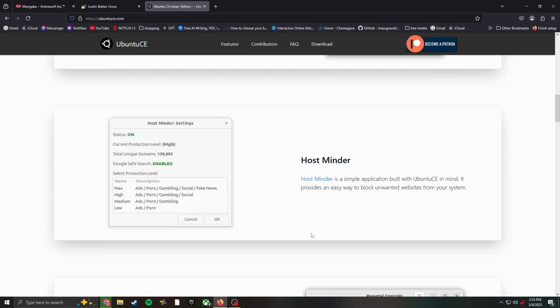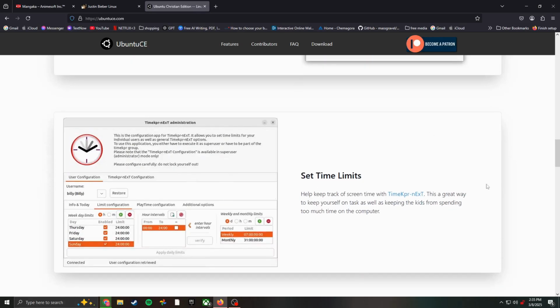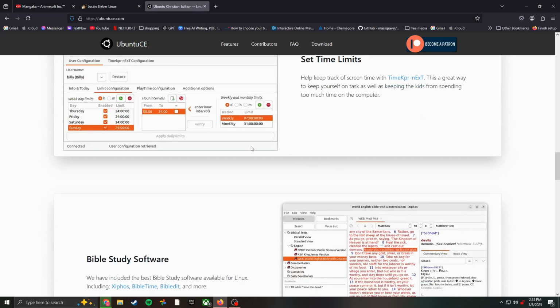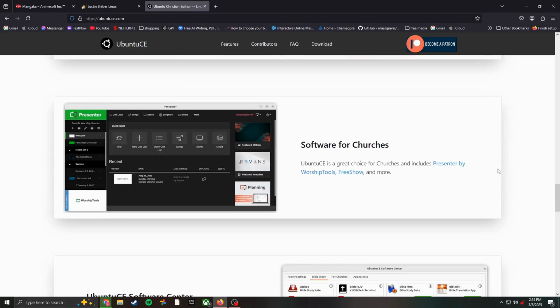You have your host minder, parental controls. You can set time limits on your PC so you're not on there for too long. As you all know, we don't set time limits on our PCs. We just play as long as we want because we're gamers. We have Bible study software, software for churches.